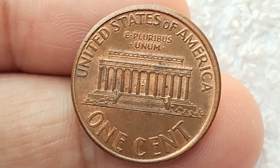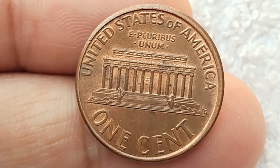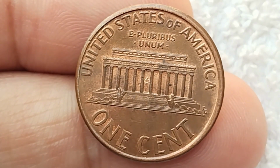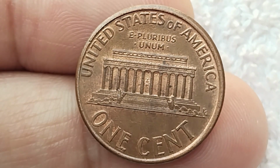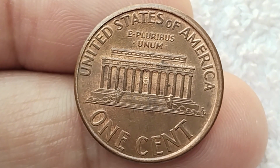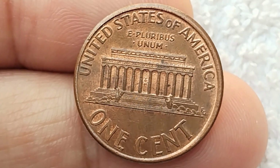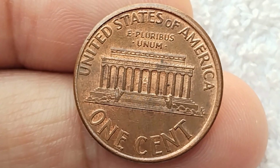For the 1993 Lincoln Memorial penny, a very good condition coin may show light wear on Lincoln's face and the memorial on the reverse, but overall, it remains attractive and collectible. It's crucial to have your coin professionally graded if you believe it may hold significant value, because even small differences in condition can affect its market price dramatically.